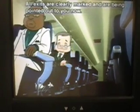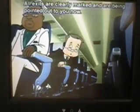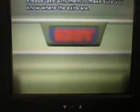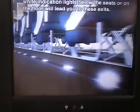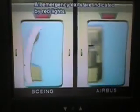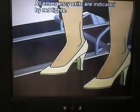All exits are clearly marked and are being pointed out to you now. Be aware that your closest exit might be behind you. Please take a moment to make sure you know where the exits are. In an emergency, white indication lights below the seats or on the floor will lead you to these exits. All emergency exits are indicated by red lights.